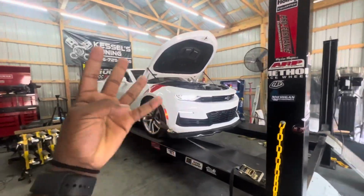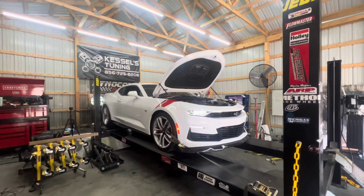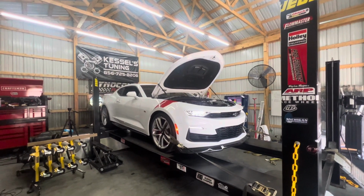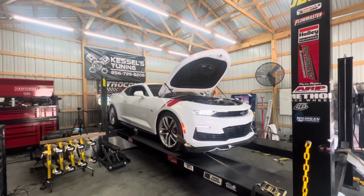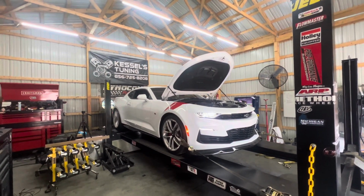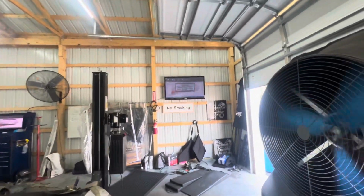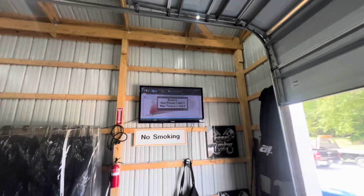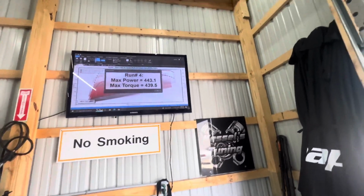Let's go. Loving it. Pull number four. One more pull, see what she makes. It made 443 horsepower, 439 torque. So we was close to the numbers that we said we was gonna make. I said 450.